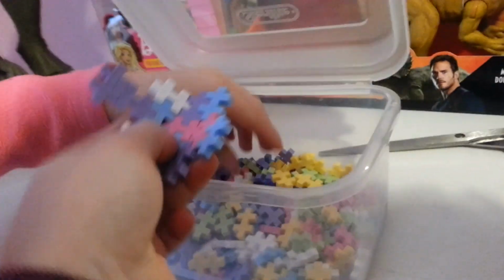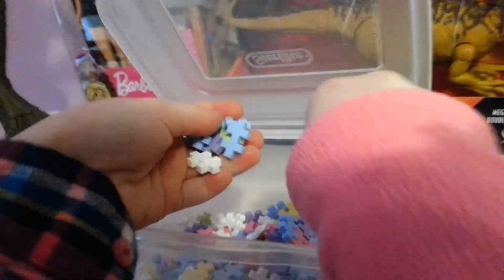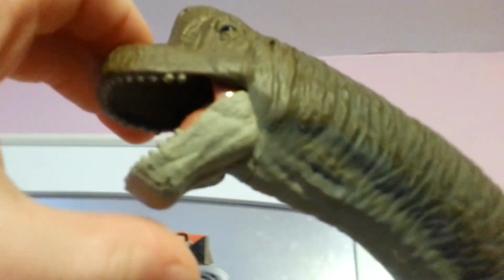And my sister has these. These are actually really fun. They're called pluses, and you can connect them together. And, of course, we've got the Super Colossal Brachiosaurus. I think it's actually just called the Legacy Collection Brachiosaurus. But I like to call it Super Colossal because it is super colossal.